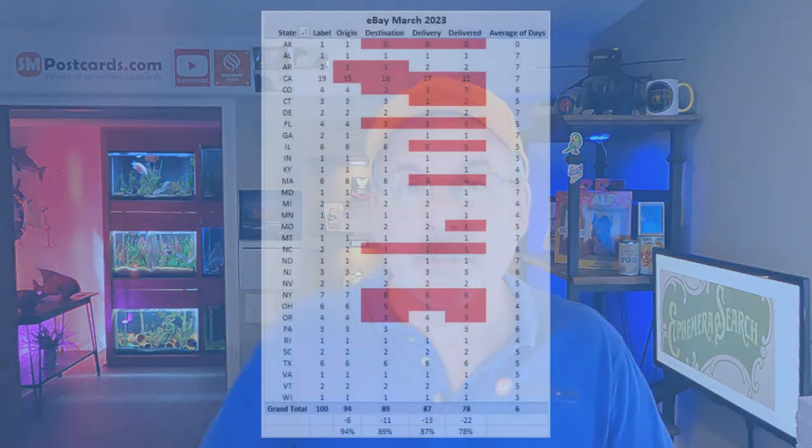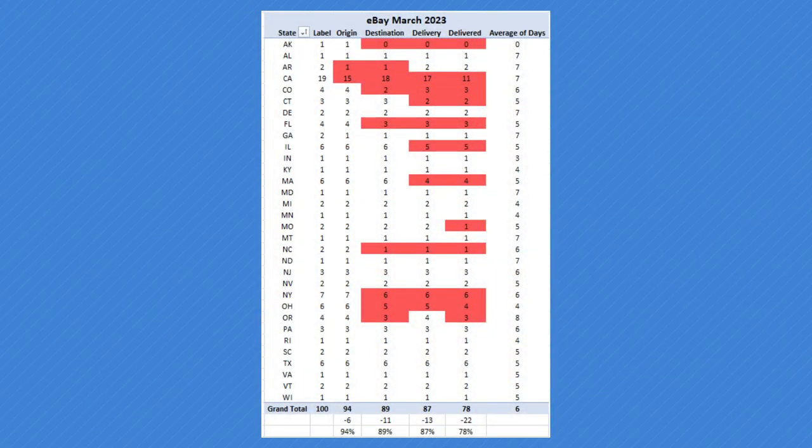Now, let's look at some of these red things across the state. Up at the top there, you got California. I sent 19 envelopes, postcards, to California. Only 11 got delivered scans. So there's something going on in California.